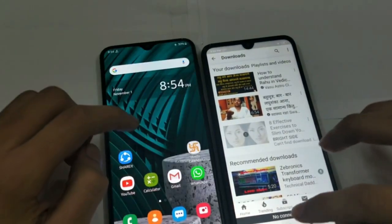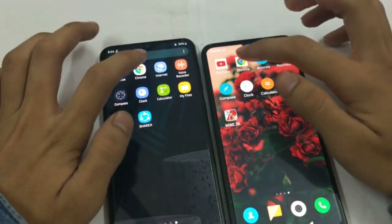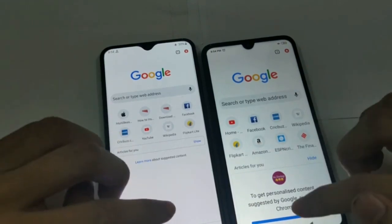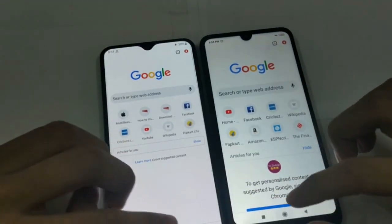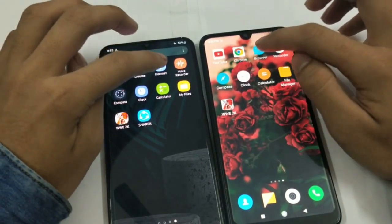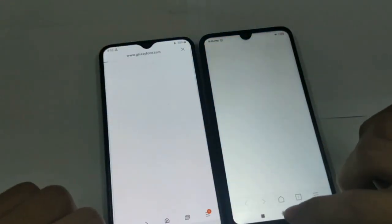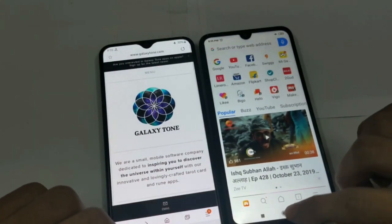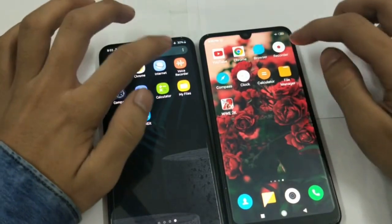So let's minimize this. And now let's open up Chrome. Here, as you can see again, Redmi 8. Now let's open up Mi browser and the Samsung internet. So here, as you can see, both loaded at the same time, so no comments.